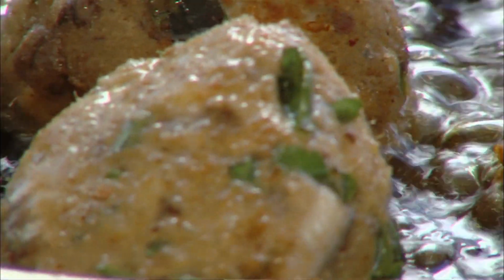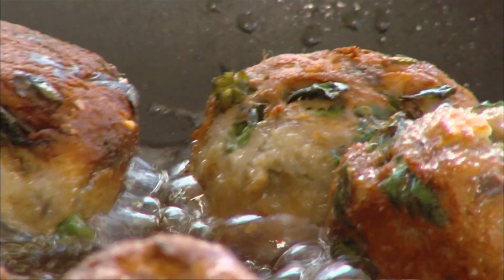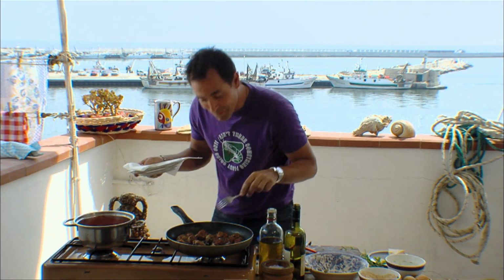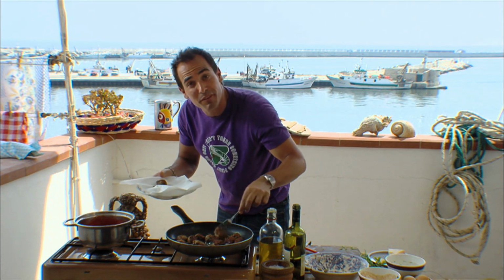Interesting thing about using raw anchovies is that they're not salty like the anchovy fillets you find under oil. In fact, it gives the anchovy balls a nice meaty texture. My anchovy balls are done. See, they kind of look like meatballs. I'm just going to put them on an absorbent paper towel to absorb some of the olive oil.